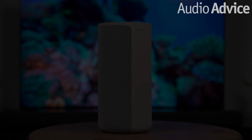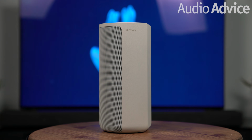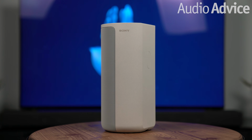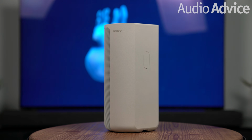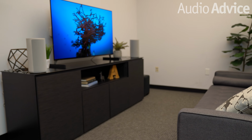The A9 can also pass through 4K 120 signals and up to 8K 60 signals with support for Dolby Vision and HDR as well. And just like the other systems, this one also works with Google Assistant, Alexa, AirPlay 2, Spotify Connect, Bluetooth, and Wi-Fi 2.